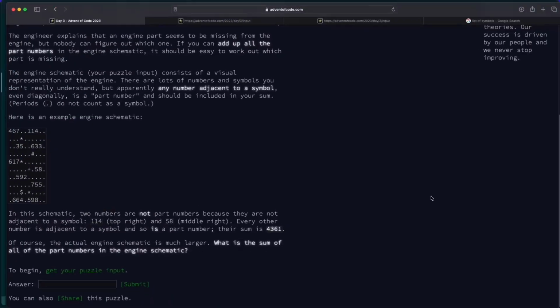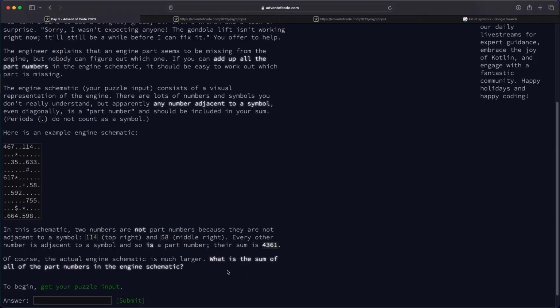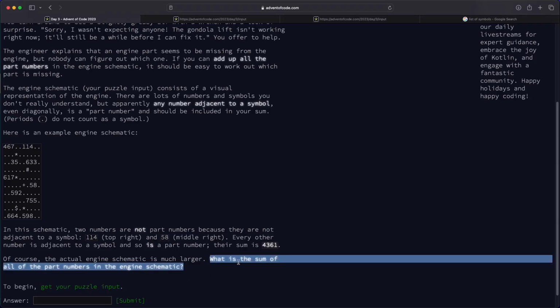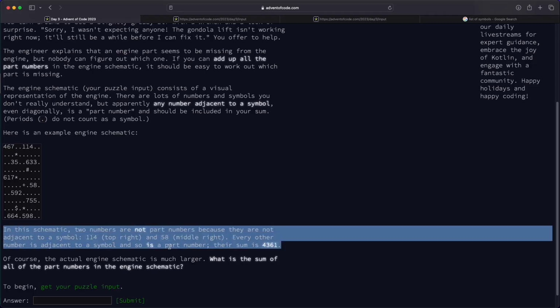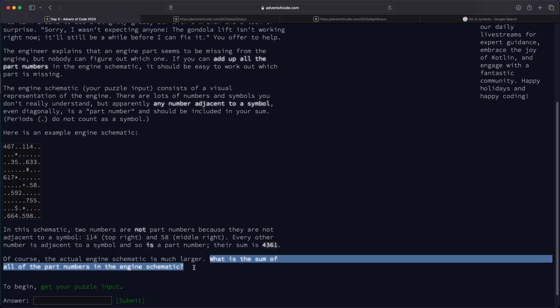All right, what am I missing? It's like I miss the important details every time. So what is the sum of all of the part numbers in the engine schematic? It doesn't ask for it, even though the test had an example. It doesn't actually ask for that. It asks for what is.